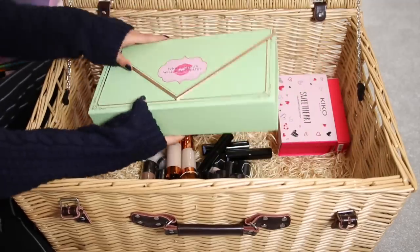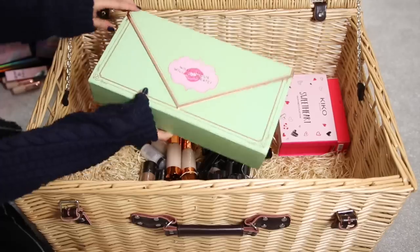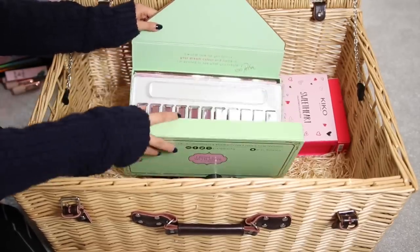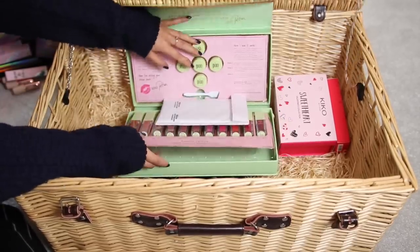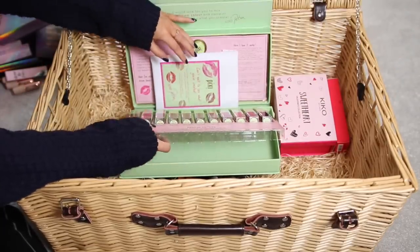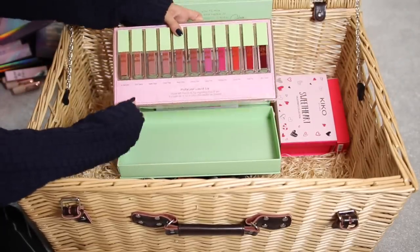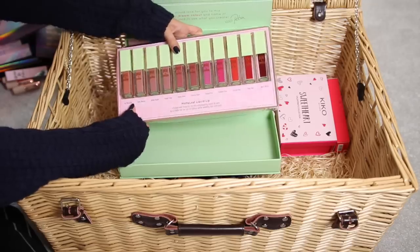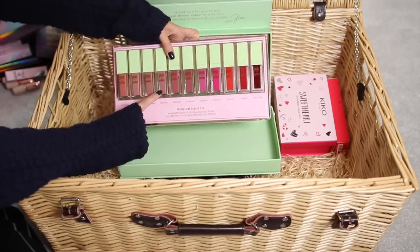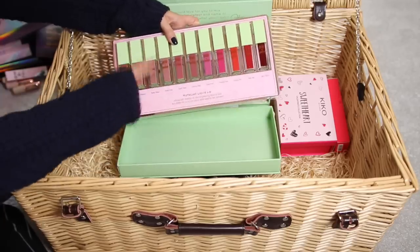This is a PR box from Pixie, I think. Is that the brand? Yeah, Pixie. And oh my goodness, these are little pots to make your own lip color, I think. But they also sent me all of these, so luckily I now have space in my lipstick drawer so I can pop them down the side where I had the gap.